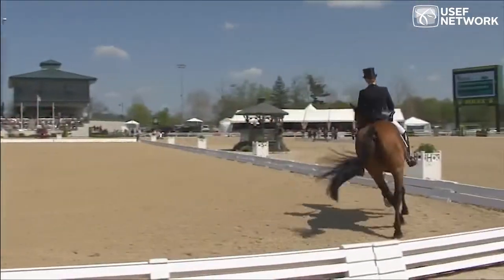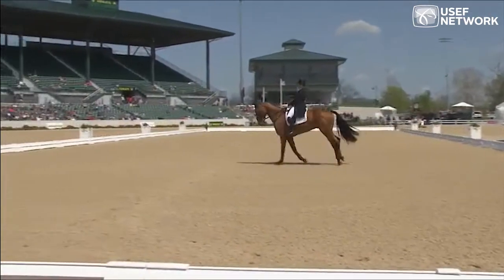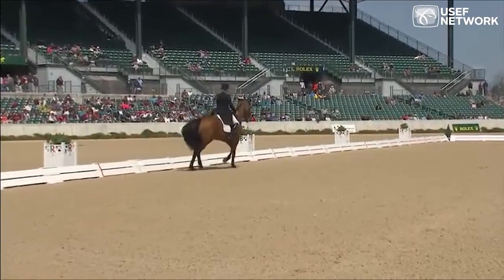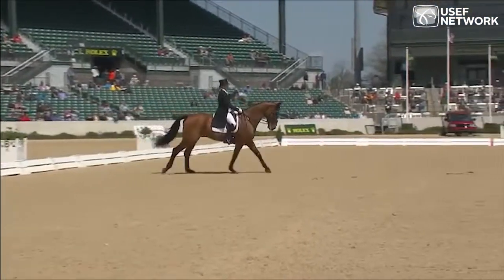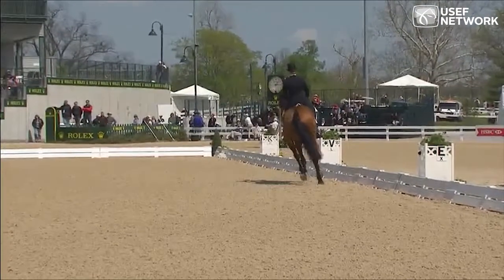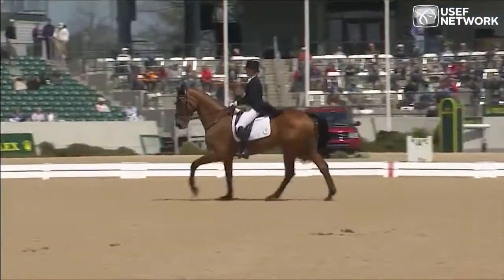There's a lot to like about this one. He's certainly a lot more advanced than when I saw him last time, when he was just having trouble coping with his big body. He was like a big teenager. He was all gawky. He seems to be very much coming into himself now.